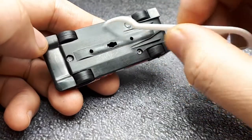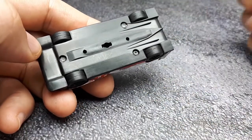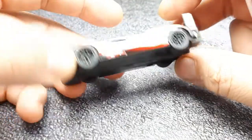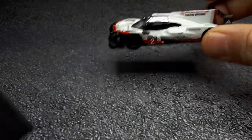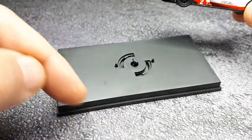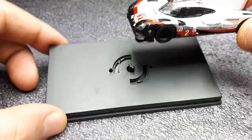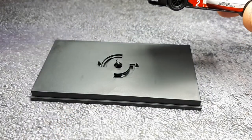Strange, they don't write Spark model, they don't write the Porsche name, the year, they don't write anything. It's just a plain bottom. It's very strange. So I'm guessing they just don't expect you to take it off the plastic base. But look at this base, there's nothing on it. This is really odd also. Why wouldn't it say what the car is? Why wouldn't they say that it won Le Mans in 2019 or 2017?